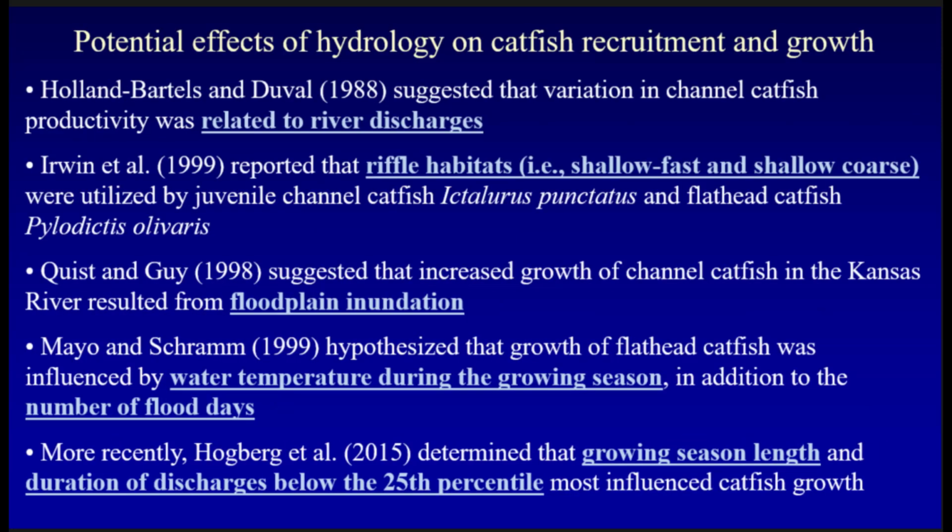Now, in the past several decades, a number of studies have been conducted that have attempted to link hydrologic conditions to catfish recruitment and growth. Again, I'm not going to go through all of them, but things like availability of in-stream habitat, like riffle habitats that are important to young of the year flathead catfish and channel catfish, floodplain inundation in the coastal plain, which supports catfish growth, number of flood days, water temperature during the growing season. All these things potentially contribute to the growth and production of catfish.